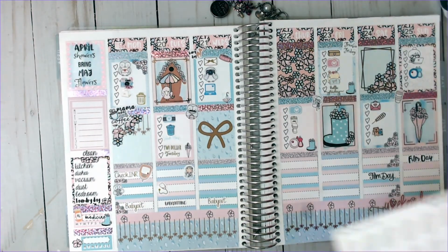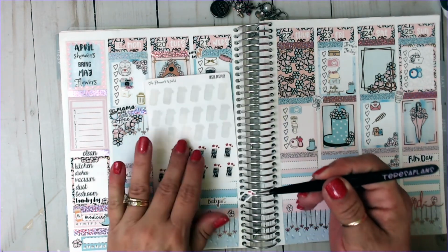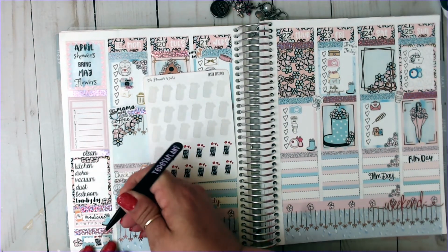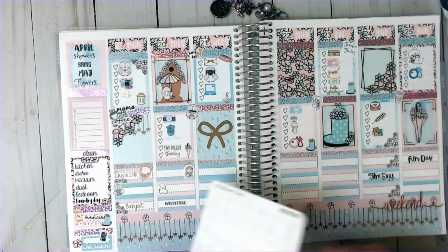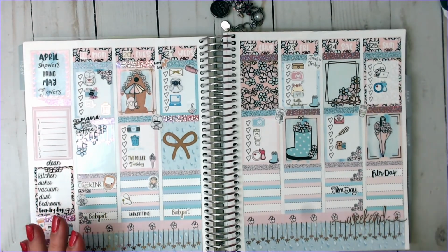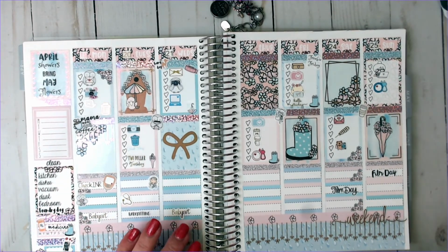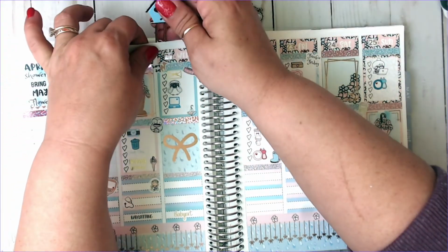And then this is where I track my social media. So we're going to use this Insta post from The Planner's World. And we're done. How pretty did this turn out? I absolutely love it. So let's put our little birdhouse.